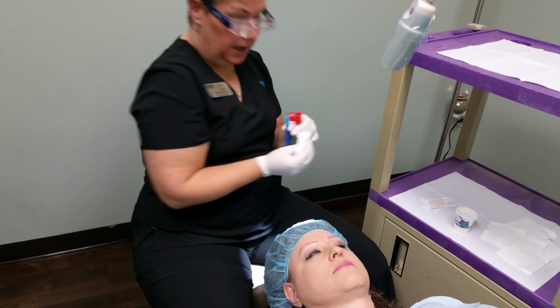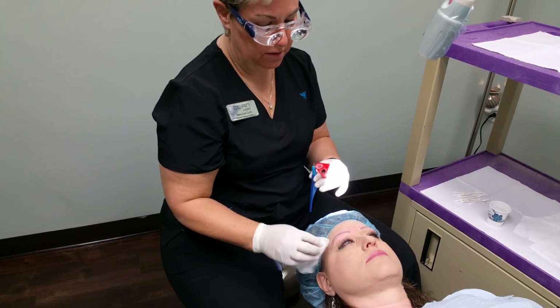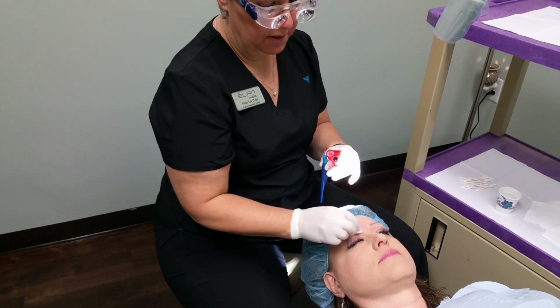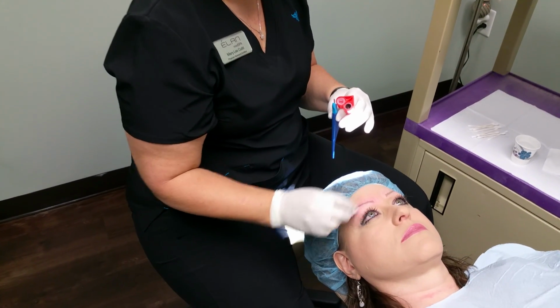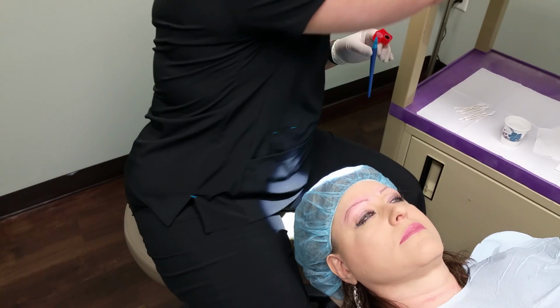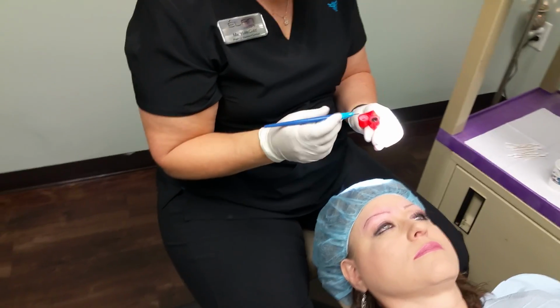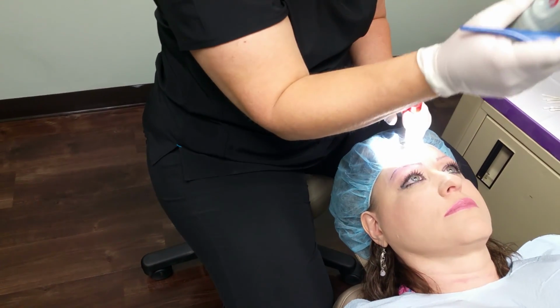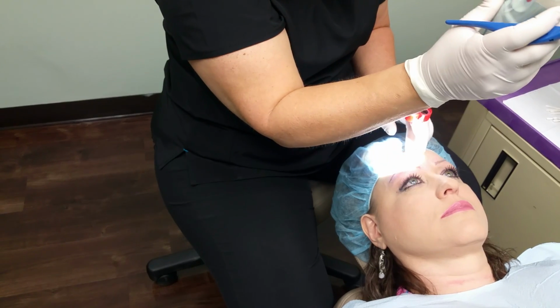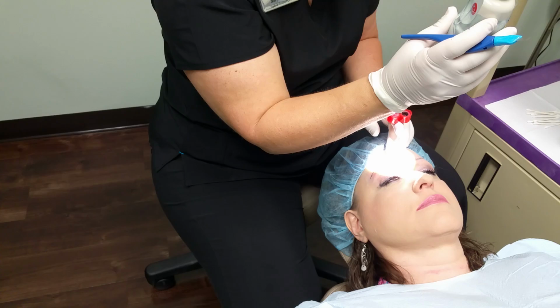We've mixed a color for her that is very closely related to her hair color. The pigments that we use, of course, are used only for permanent makeup, and so we've kept track of the color that we used a month ago. We've got that same color mixed up again, and we're going to add a little bit of that back in today. She and I have spent a little time discussing exactly what it is that she wants, and so ahead of time we're going to make it happen.